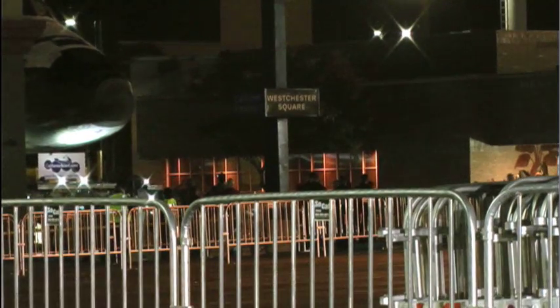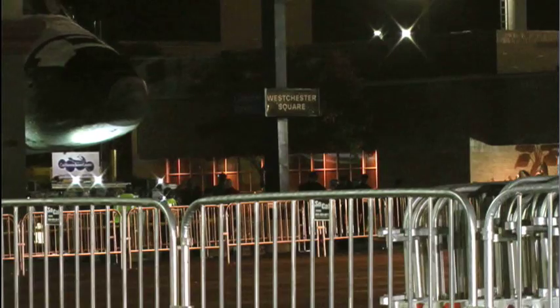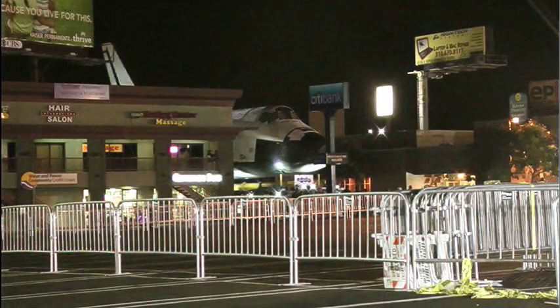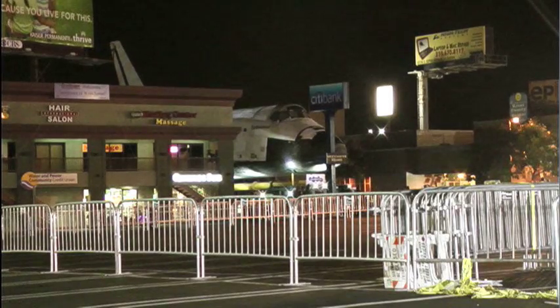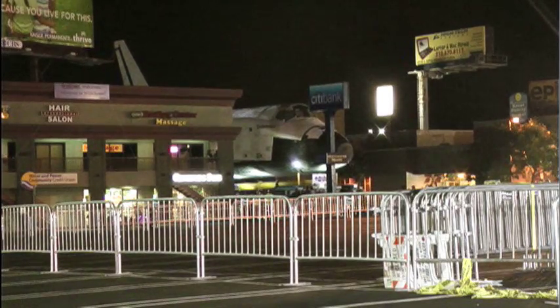The Science Center has received about half of its $200 million fundraising goal. This will pay for Endeavour's trip from Florida, building a temporary hangar, and constructing a new permanent building for the shuttle called the Samuel Ocean Air and Space Center.